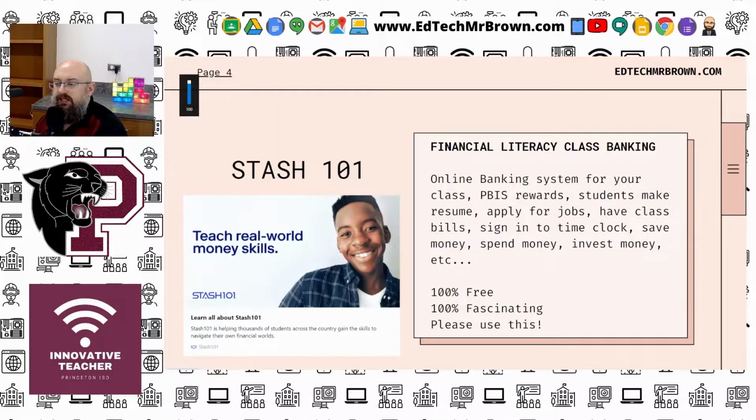Stash 101 is the next one, and Stash 101 is awesome. Might be one of the coolest things that I learned about the whole week. It is an online banking, economic system, reward system for your class. Not only does everybody earn money through however you set it up inside the program, but they have jobs that they can earn extra money in. You can charge them rent for their desk. They have bills and everything that are due.